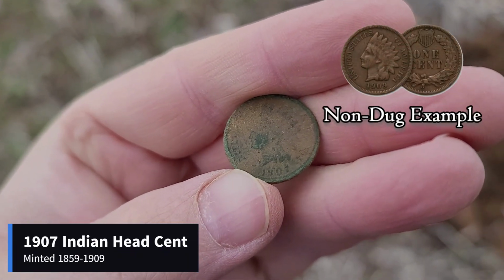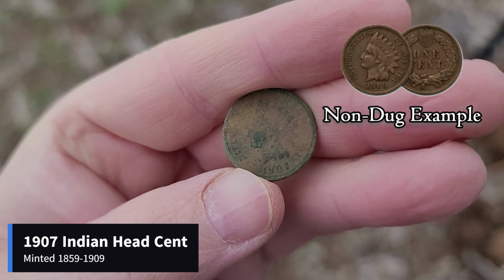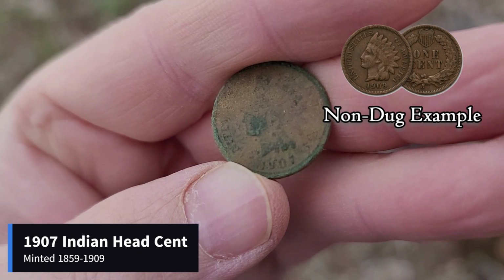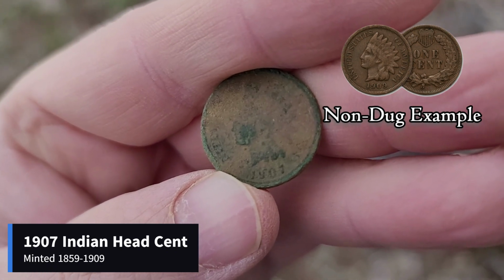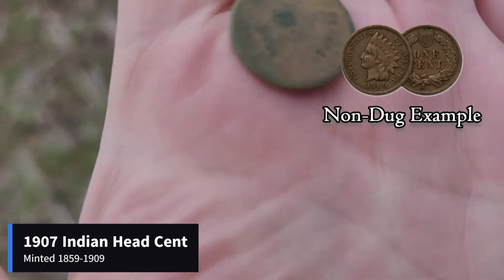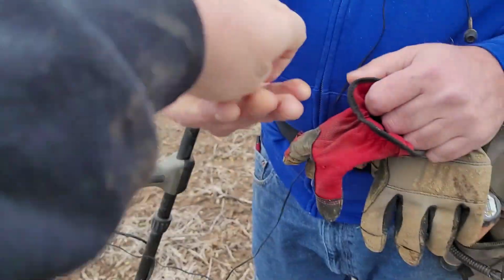It looks like... I think I see a four. What are you thinking? I don't know. Trying to get it to focus. Oops, sorry about the truck noise. I'm not real sure. We'll get it cleaned up. Maybe we'll get a date off of it. I'm just not quite seeing it right now. But cool. Nice find, buddy. Good job. 2023. Yep.